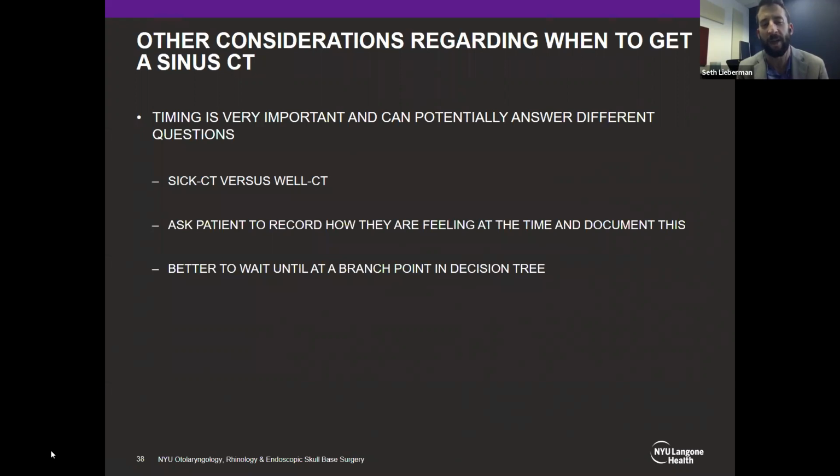So if a patient has recurrent sinus infections, when they get a CAT scan, you want to know, are they having an acute episode or are they well? Because showing inflammation when they're well will be significant versus when they're sick, or a patient with chronic sinus infections.